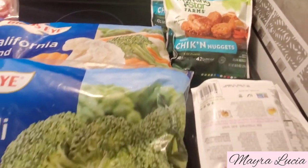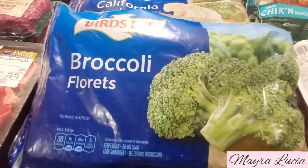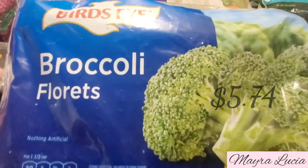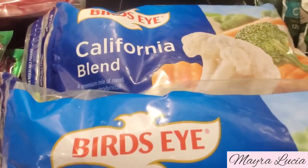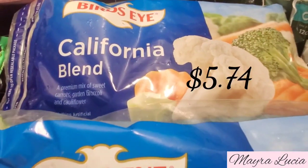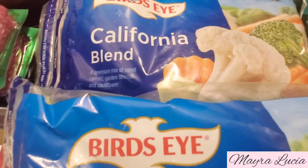And then I also got some frozen veggies, these broccoli florets, and then I also got the California blend, which comes with cauliflower, carrots, and broccoli.